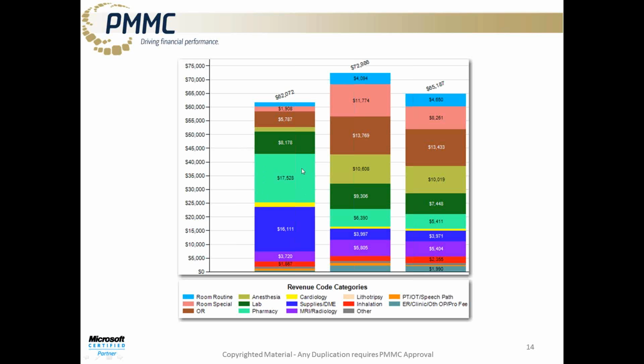And this light green block here, this large block, represents pharmacy charges. You can see that the light green block for the competitors is a lot less. So even though the overall charge per case is lower at our hospital, 62 versus 73 and 65, the dollars associated with pharmacy, the pharmacy revenue code bucket, are significantly larger.